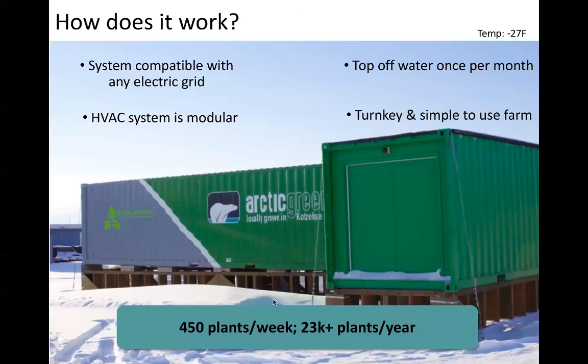And this is commercial scale production. So you're talking 400 to 500 plants a week, which is roughly 200-ish to 250 pounds of produce per week. And that's much more than you'd use unless you have a very, very large family. I wouldn't imagine that you'd be using that just for personal consumption.